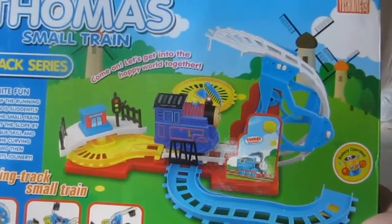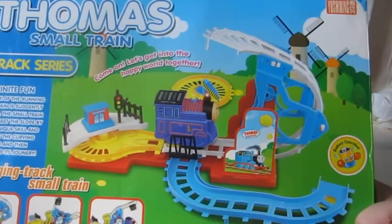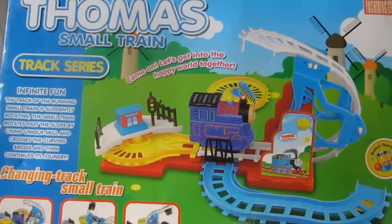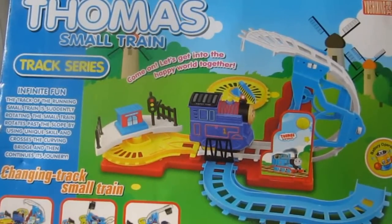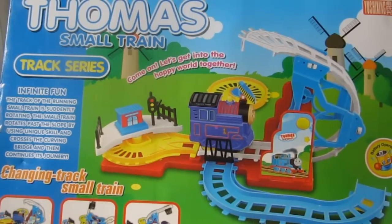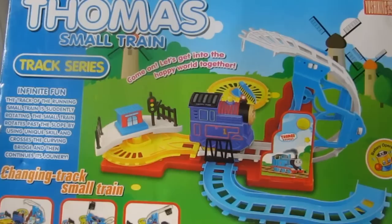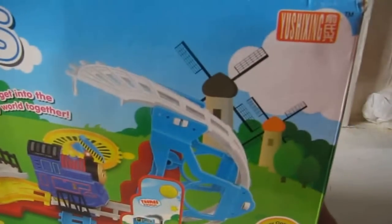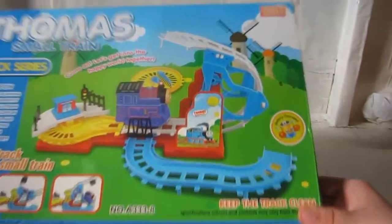It's a knockoff Thomas. Now, this is called Thomas Small Train Track Series. And it promises, as you can see over there, infinite fun. The track of the running small train is suddenly rotating. The small train rotates past the slope by using unique skill and crosses the curving bridge and then continues its journey. So it's a changing track small train. Right. And at the top there you can see some Japanese writing, so some Chinese.